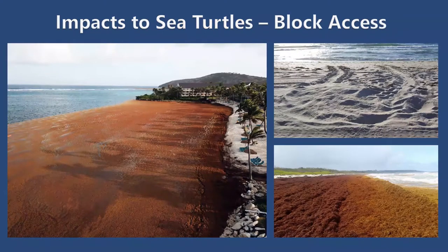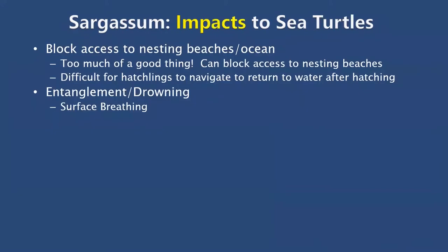When we see some of these massive blooms, she then can't get into the beaches anymore. It can stop her physically getting to the beach. And if she does get to the beach, she might be fighting with mounds and, you know, mountains of sargassum that she may not even be able to get through. It provides an entanglement and a drowning risk.